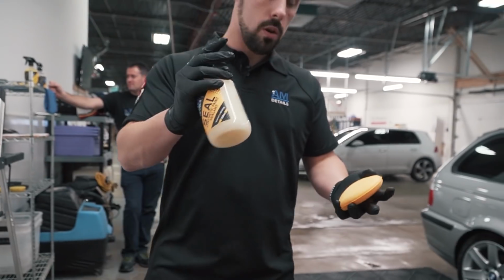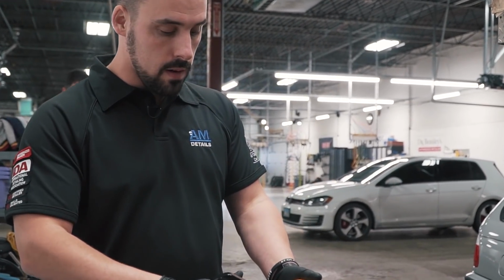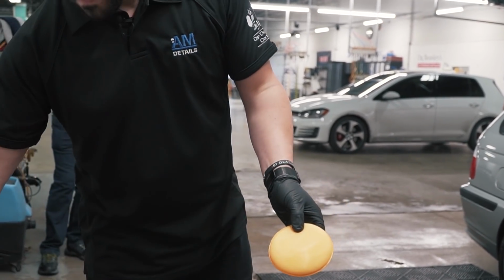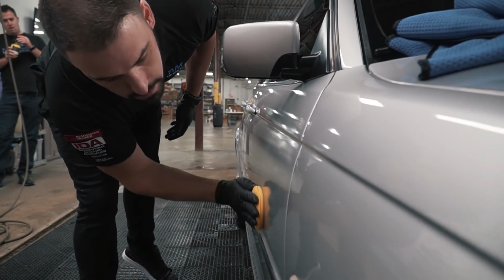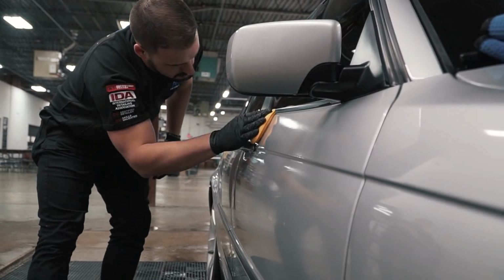AM Seal. It's all shook up. Not going to spray it onto the car. We're going to spray it into the applicator because we're going to decide where this goes. Yeah, as simple as that. I'll just leave that there. Back over to the car and start from here, and then we're just going to put it where I need it to be. So there's no rubbing in like you would a wax.